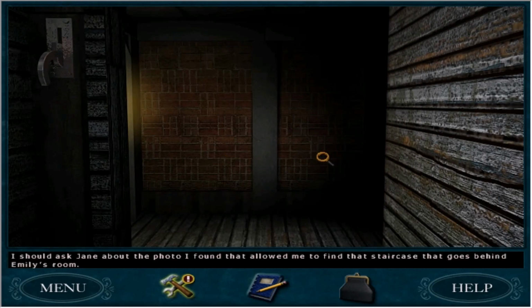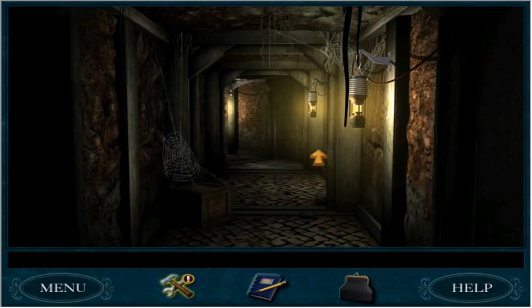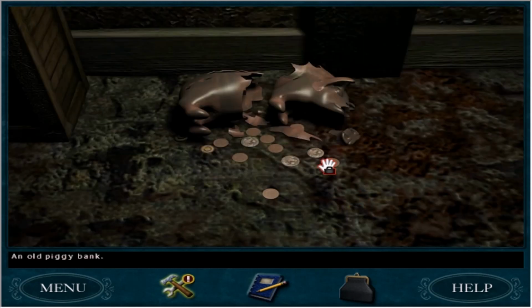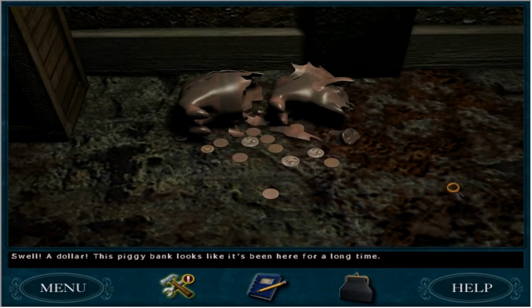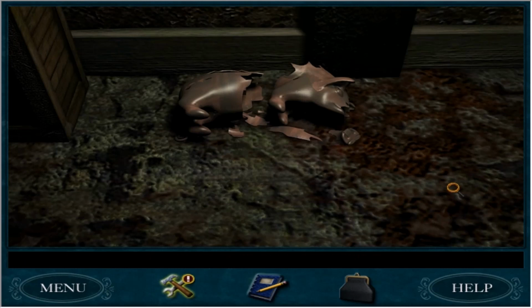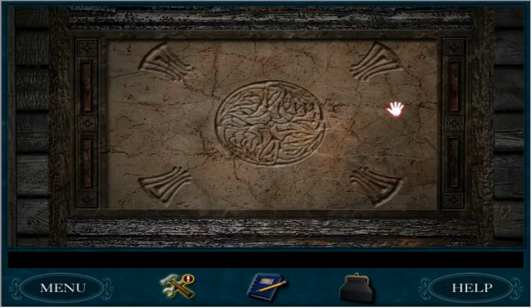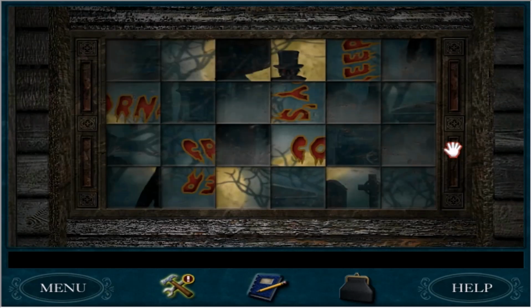I should ask Jane about the photo I found that allowed me to find that staircase that goes behind Emily's room. An old piggy bank! Swell, a dollar! This piggy bank looks like it's been here for a long time. I wonder if those tiles are supposed to make a picture.